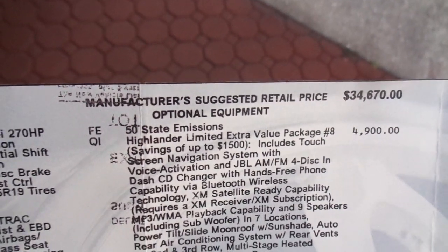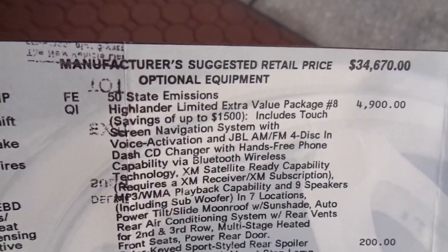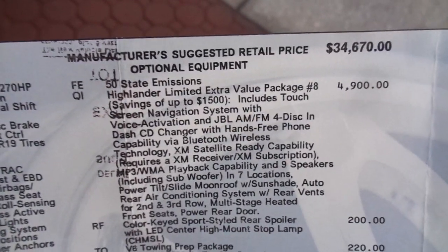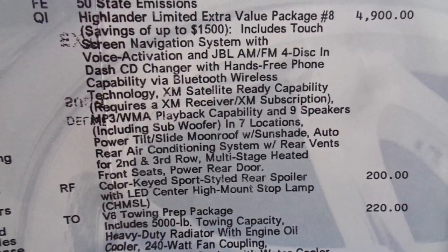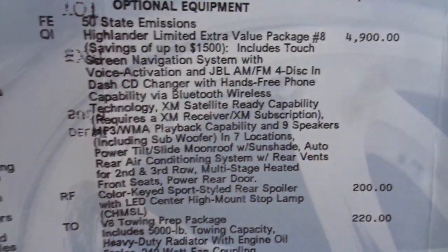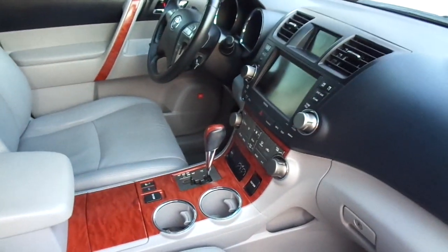Has the navigation system, voice activated, the JBL AM/FM 4-disc in-dash CD changer with hands-free phone, the Bluetooth. It has the XM radio. I mean, this thing has everything. It has the big subwoofers in it for your stereo, the auto shade, the sunroof, the luggage rack, third row seats, heated front seats, power rear door, color key sport, rear spoiler. I mean, this thing is loaded. And again, the MSRP was right at $40,000. But thank goodness it's not at a Toyota dealership, so you're not going to have to pay.